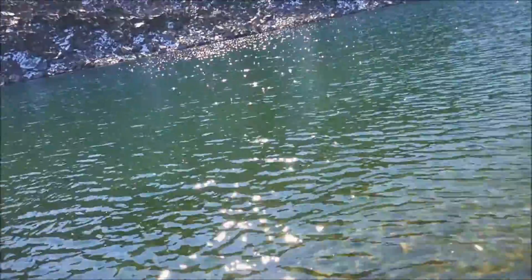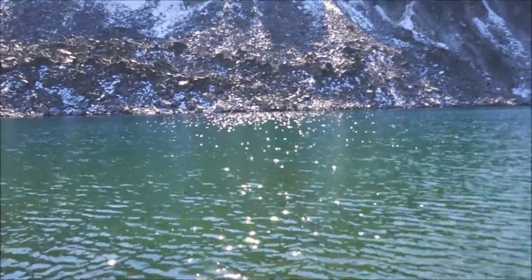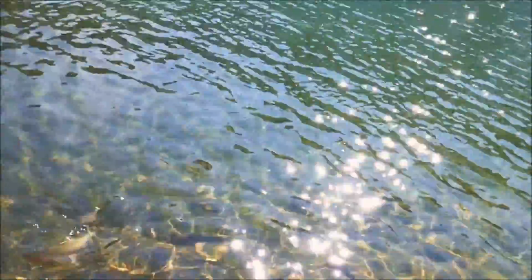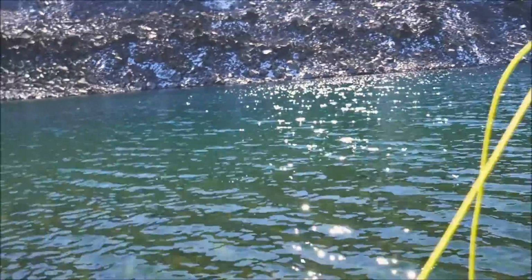You know, I'm down the shoreline from where I was, and all these fish are basically cookie cutters. He's a nice fish. Let's see if I can get a picture of him. Oh boy, he's nice. Oh, wow. That last fish, as I was trying to get a picture, I lost him. So I got another one here.